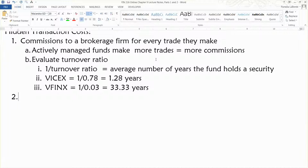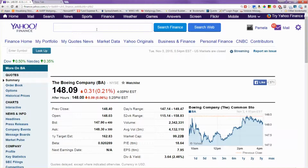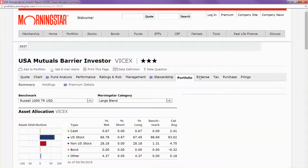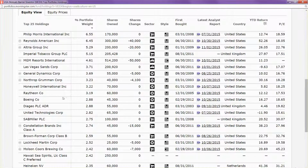But another hidden transaction cost is what they call a spread cost. For that, I need to explain a little bit about a stock. When we look up a quote for a stock, and here I do want to go to Yahoo's finance website. I looked up the quote for Boeing because when I looked at the portfolio and holdings for VICEX, I see that they do have Boeing as part of their holdings. They have 45,300 shares that they own of Boeing. And I'm just going to say, for the sake of argument, they want to sell all of them.